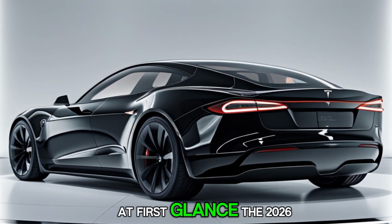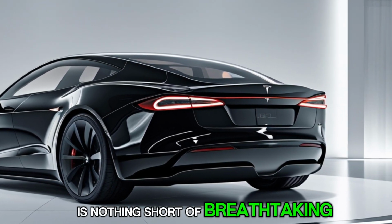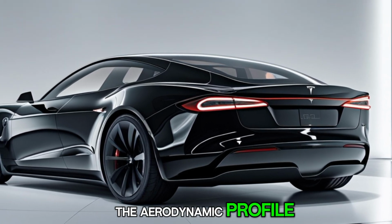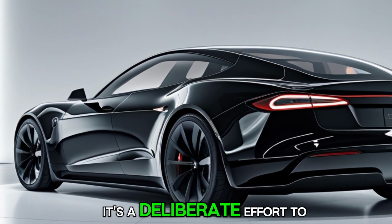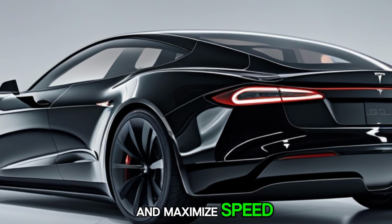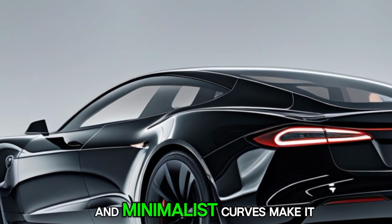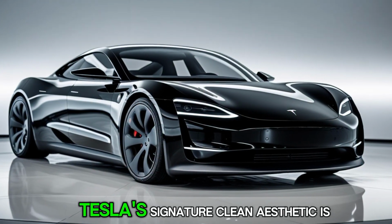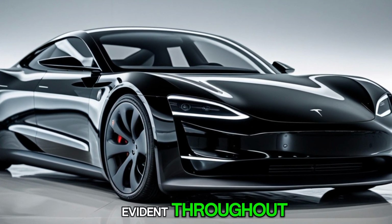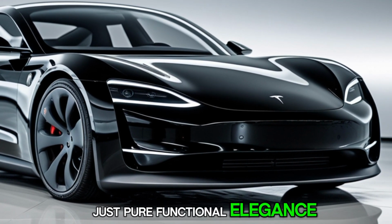At first glance, the 2026 Tesla Roadster is nothing short of breathtaking. The aerodynamic profile, sculpted to perfection, is not just for show, it's a deliberate effort to minimize drag and maximize speed. The low-slung body, wide stance, and minimalist curves make it clear, this car means business. Tesla's signature clean aesthetic is evident throughout, with no unnecessary embellishments, just pure, functional elegance.